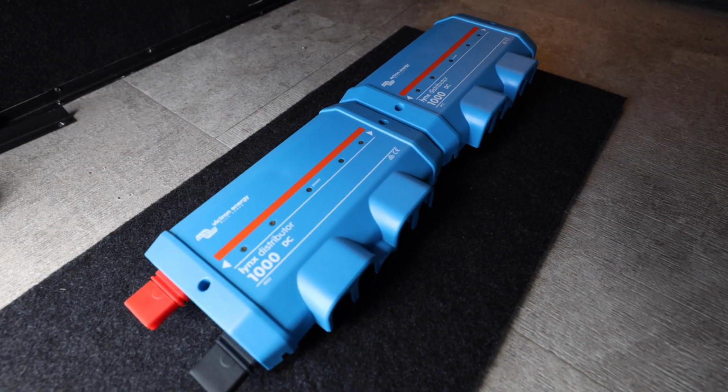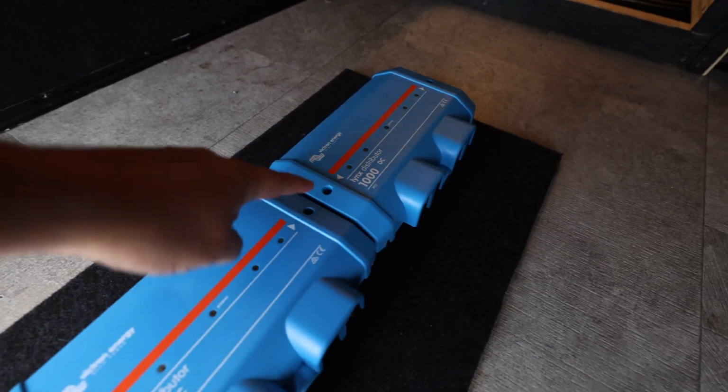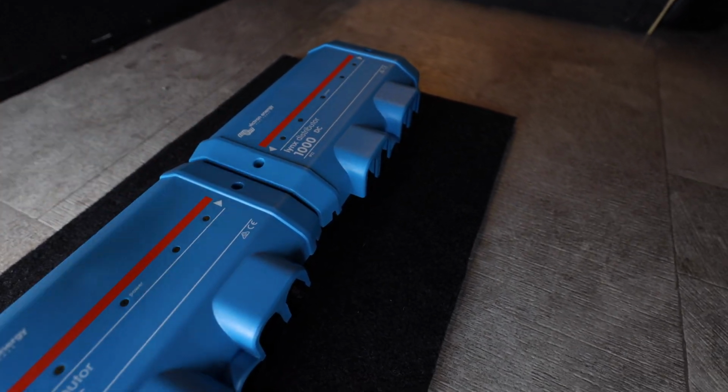These are Lynx distributors, and for those of you who don't know, these are really fancy bus bars. And the cool thing about these is that with these kind of prongs that come off, you can connect 2 of them together.